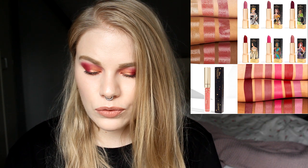And I don't know why they have Ariel and the Little Mermaid, and why isn't there a blue shade in this palette? And also, I think Jasmine from Aladdin could go as a blue shade as well. Yeah, but they are also releasing lipsticks, and they look like normal pretty lipsticks, nothing special with that. And they're releasing Ultra Glossy Lip. No. But then they are releasing new Super Shock Shadows.